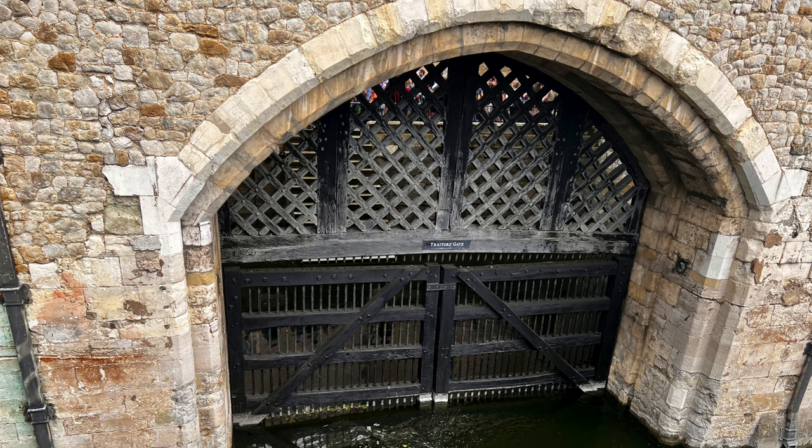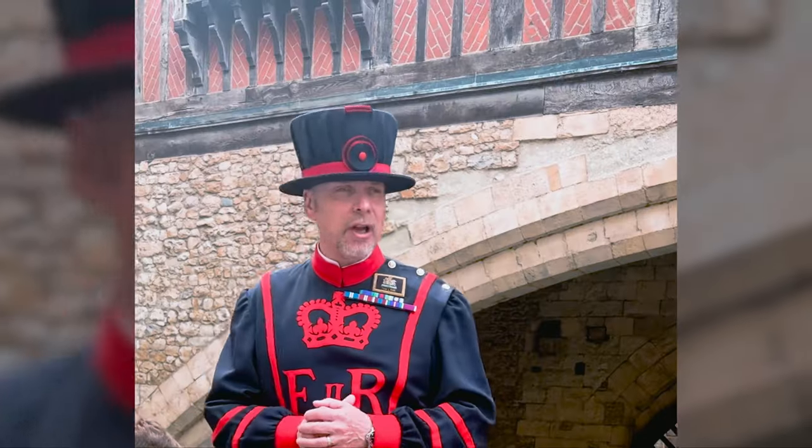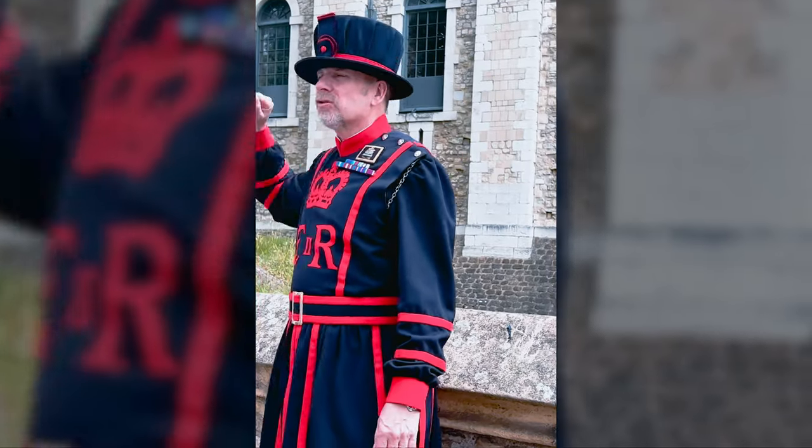Now, of the four of them, three of them are still here, buried within the confines of the Tower. They were never given the option to leave. The Conqueror's original fortress, the White Tower.